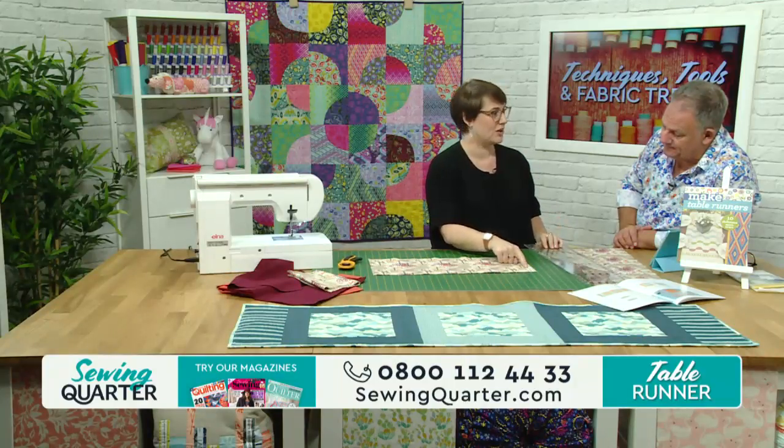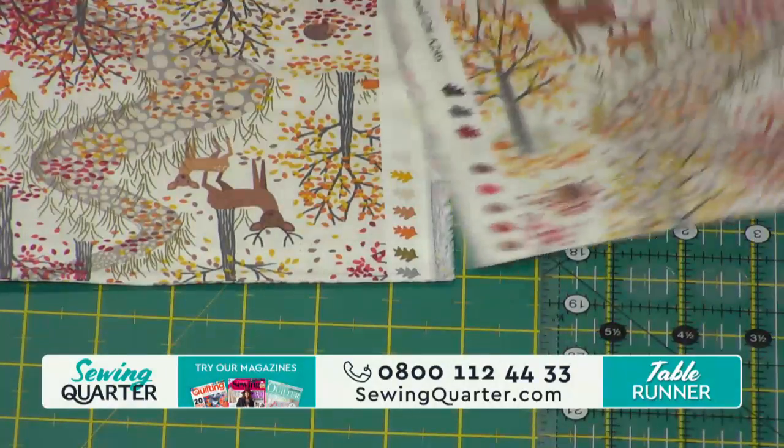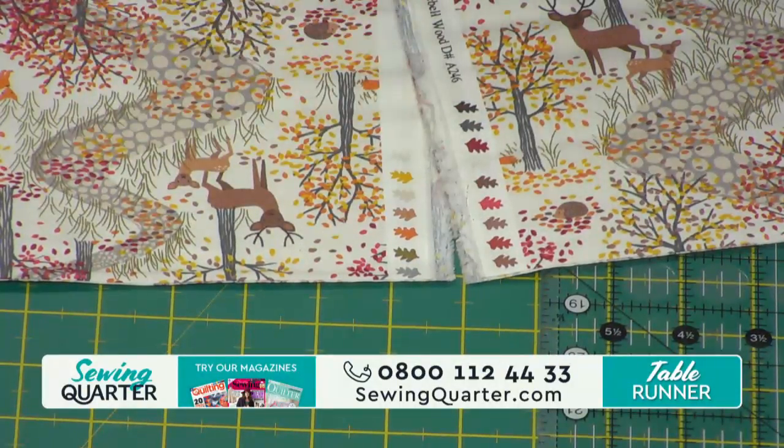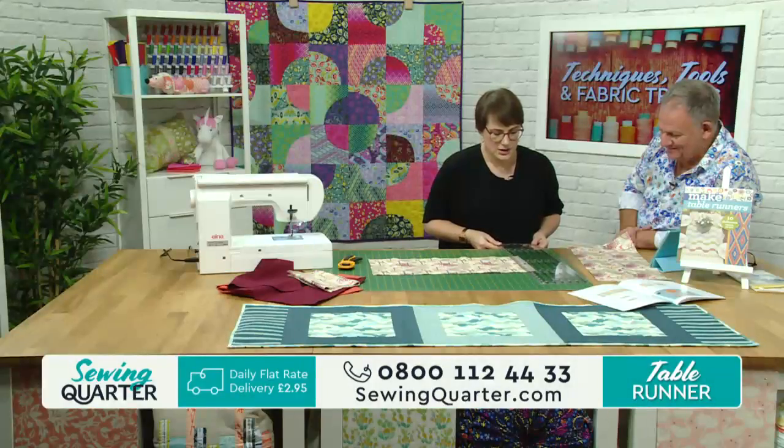Can I just point out, on the selvage, it's lovely. You know how you have the colours, normally circles? Look, you've got all these lovely little acorn leaves, so pretty. So we need to cut the selvage off.